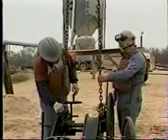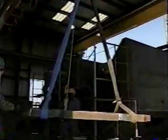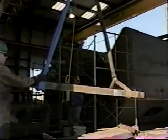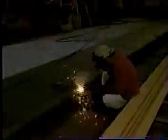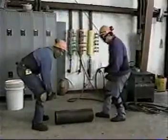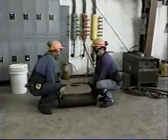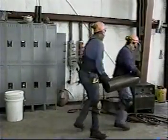Whether you're walking through the yard, handling rigging, welding, or operating a crane, potential hazards exist. There is a right way to handle yourself and a dangerous way. It's important to choose the right way. Remember, safety awareness is the key to accident prevention and a healthy work environment.